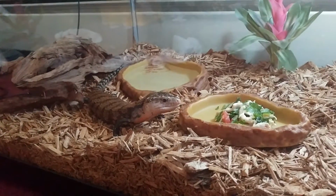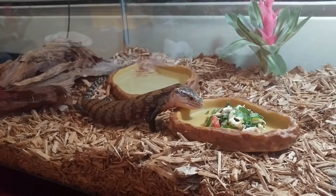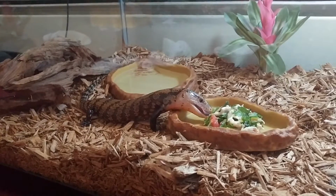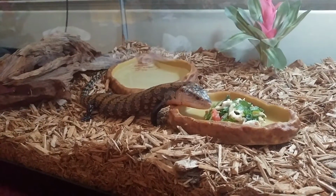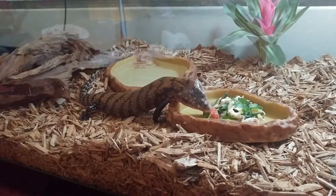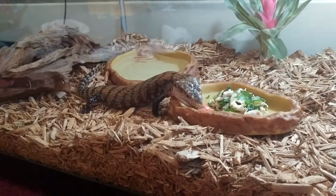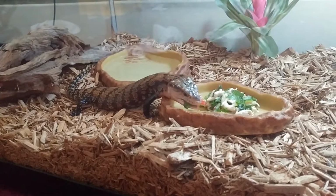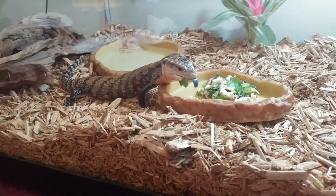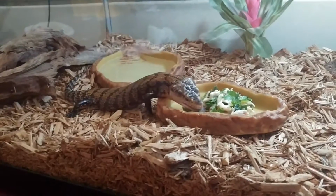These guys will eat just about anything if you give it to them. I've seen videos of people feeding these guys high quality cat food, high quality dog food. One guy was feeding his blue-tongued skink, I think it was a northern, crayfish. He was calling them yabbies or something like that. They were alive, straight from outside. I don't know about doing all that. I don't think I would risk it, but to each his own. You know what I'm saying? I was like, the claws and parasites and stuff like that, that would bother me.